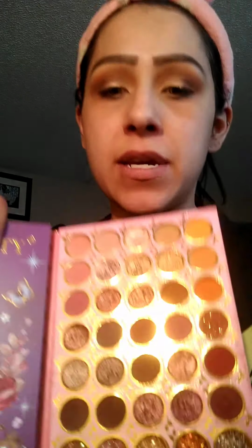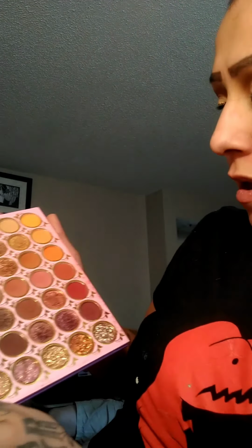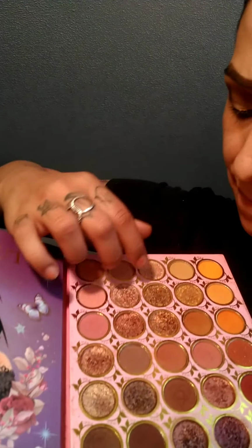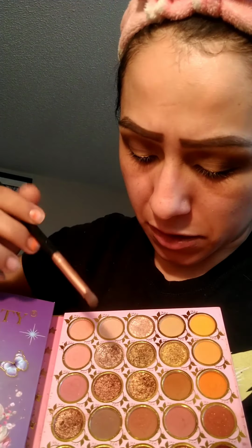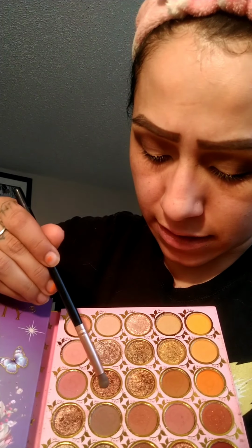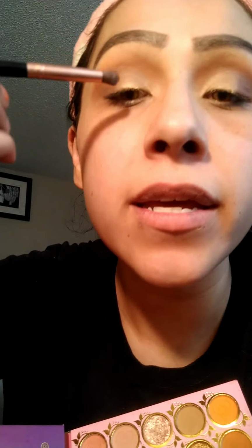Okay, we're just gonna stick with more of the neutral colors today. So I think what I'm gonna do is kind of mix it up a little bit. I'm gonna do maybe a mix of these two colors, or those two colors. Yeah, we'll do that. So we'll start off with this darker shimmery color right here. Just make sure the brush has some on it.